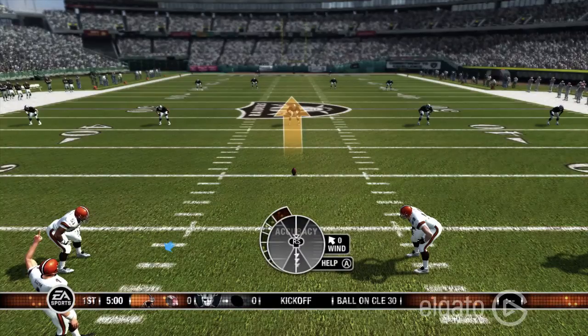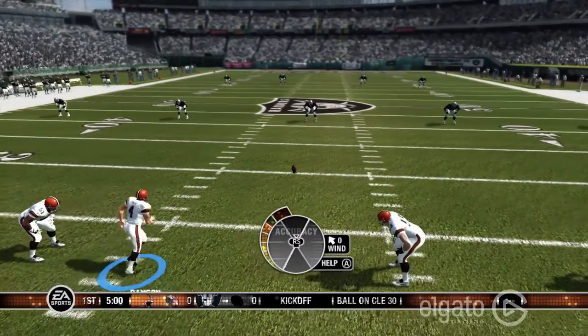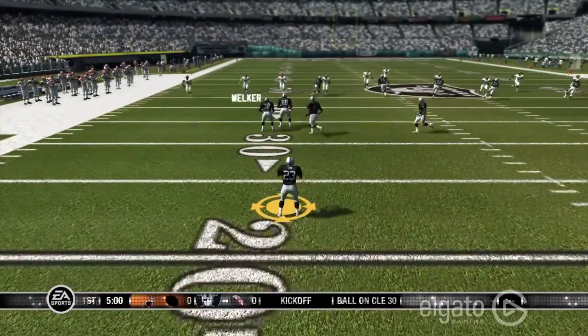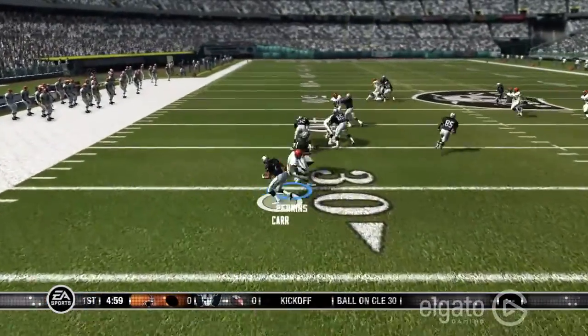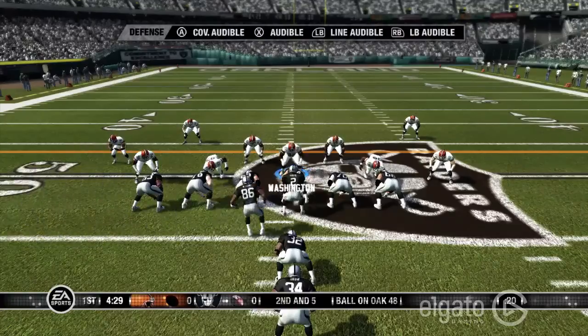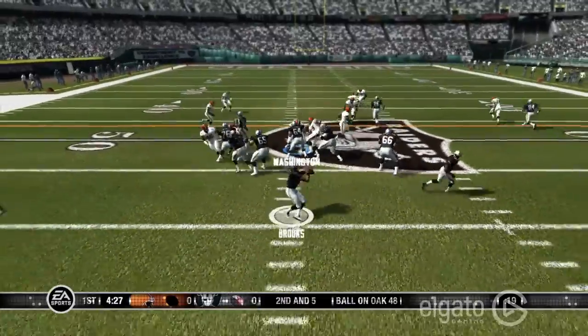Hello and welcome into the O.co Coliseum as Dawson is going to kick this ball off here for Browns Raiders. That'll be caught by Carr, who's going to get all the way to around the 30-yard line. Now it'll be Raiders ball.